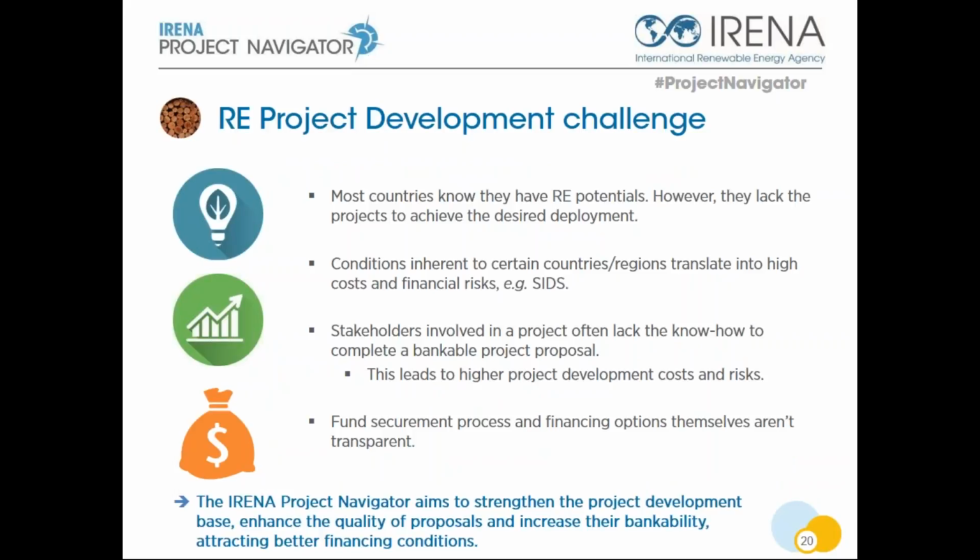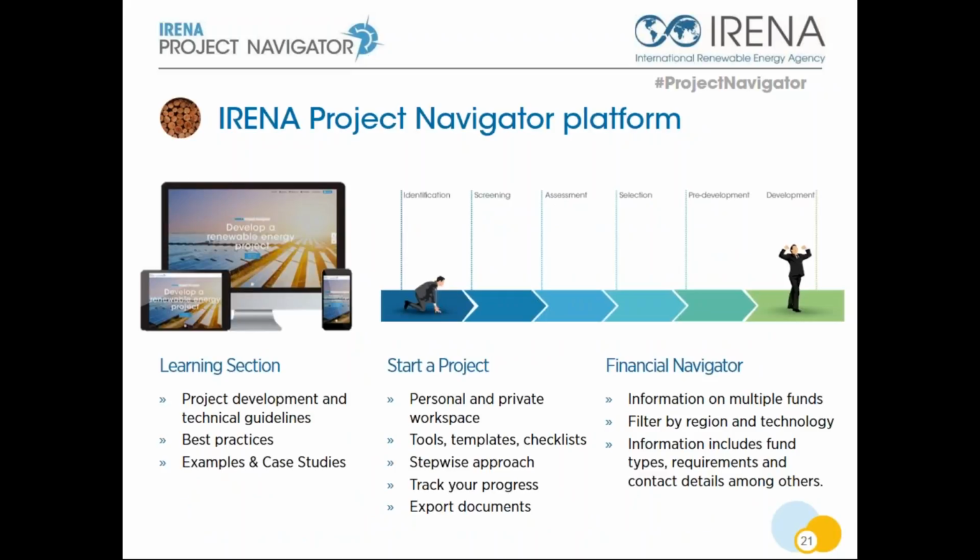It is often the case that neither the project developers nor the involved administrations have a realistic understanding of the processes, the timelines, and the steps that are really required to complete a bankable project proposal. In fact, they are rarely focused on achieving bankability. This can easily translate into higher project development costs and a higher risk of project failure. Even when a bankable project proposal is delivered, sometimes the process of identifying potential opportunities for funding and securing finance is not entirely transparent. So IRENA has taken the task to make the whole process more transparent, and we are doing this, among others, through the Navigator.